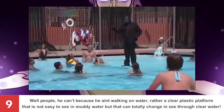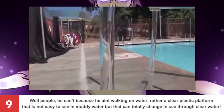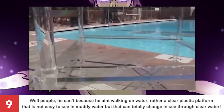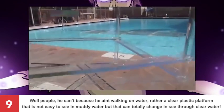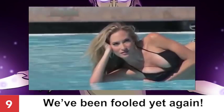Well, people, he can't, because he ain't walking on water. Rather, a clear plastic platform that is not easy to see in muddy water, but that can totally change in see-through clear water. We've been fooled yet again.